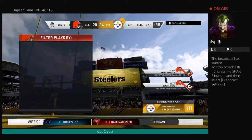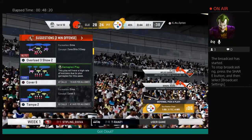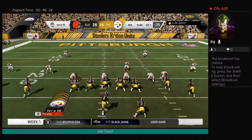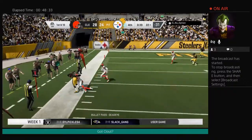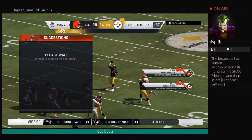1st and 10 at the 22-yard line. They'll look to throw. He finds his man Johnson. 5 yards on the catch there, brings up 2nd down.